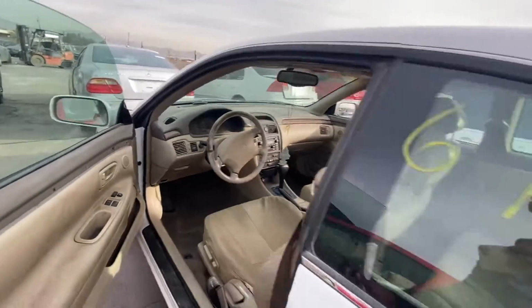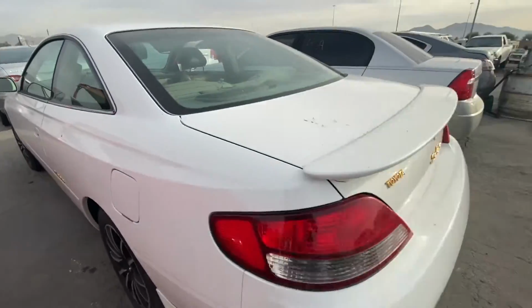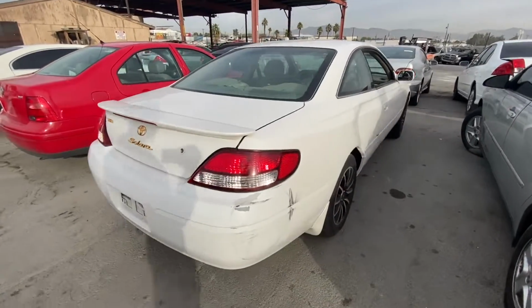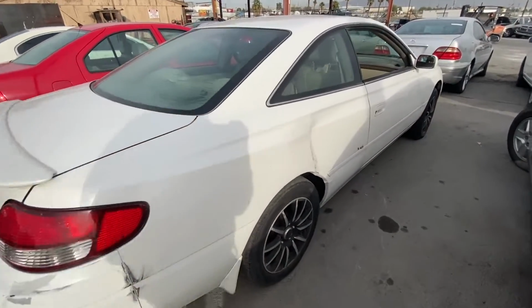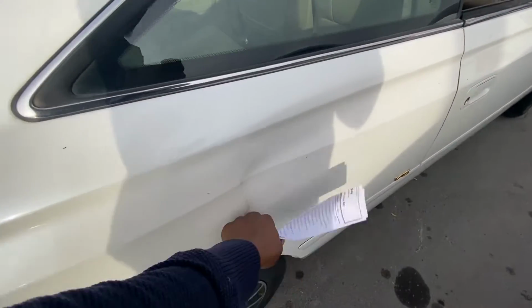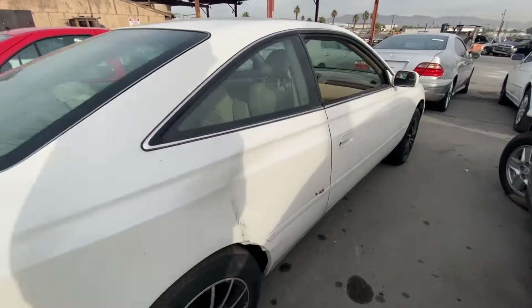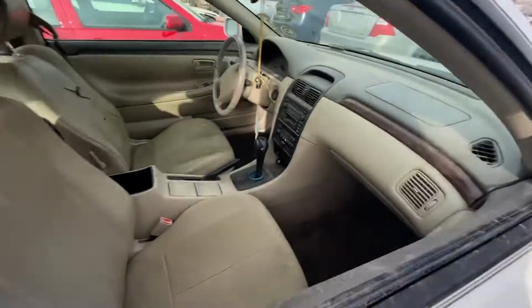I'm sure none of these cars has been driven in over months, and they've been sitting outside with half of them with the windows up and down. But yeah, we got a little tequila kick here. I was waiting for it. I'm like, man, these usually don't come here that often. But yeah, we do got a tequila kick in it. And I guess that's why the inside is dirty.